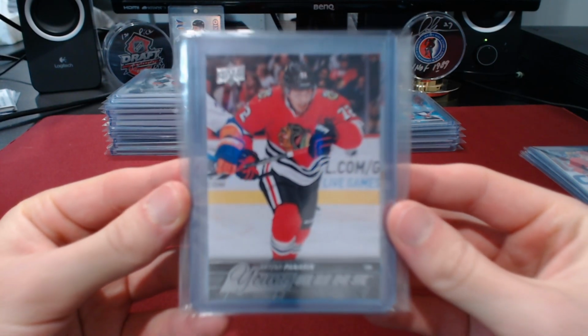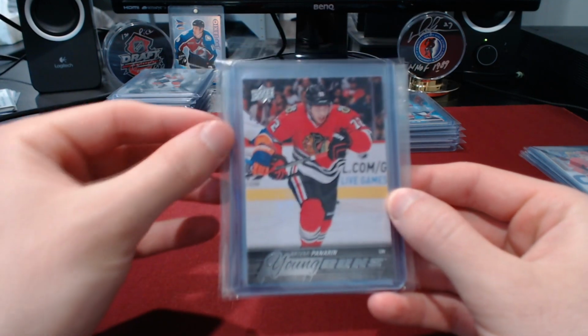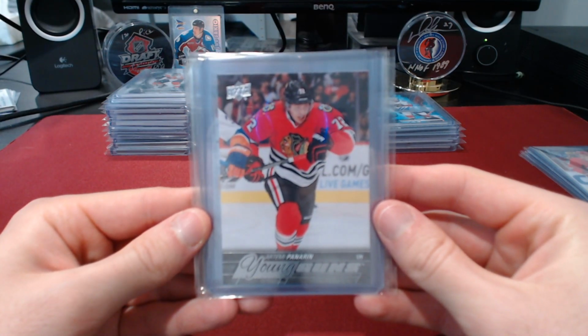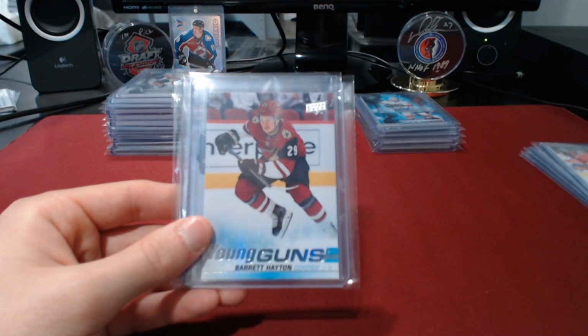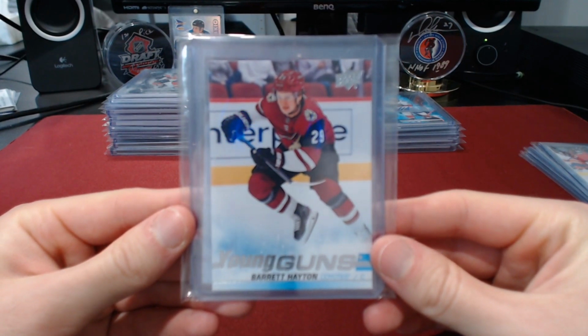This one I didn't even plan on buying. I was shopping for the Rantanen, and the guy had a Panarin up for sale on his eBay store, and it was for cheap. So I think I got this for like 18 bucks as well. So that was nice. Then we have my biggest steal, which is my $4 Barrett Hayton.